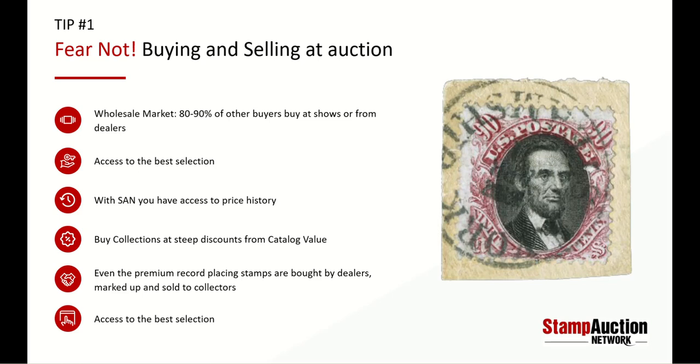So let me give you a little bit more reasons why you should not be afraid. It is the wholesale market, and even the other buyers. So what you need to understand is 80 to 90% of the other collectors like yourself are typically buying at shows or from dealers. Dealers buy their stock at auction and sell it to collectors. At auction, you have the access to the best selection. It's also the best way to sell.